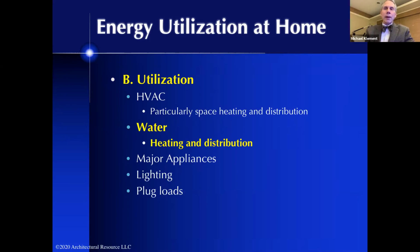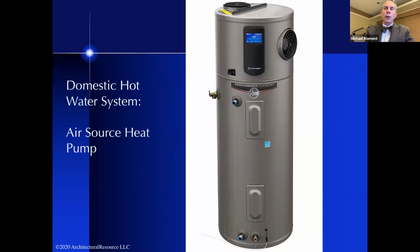arena. Once we have this dialed in a high performance home, we're focusing our insulation and our orientation and our windows so that we're reducing the energy loss. So our HVAC loads actually become quite low and other loads become more prominent, in particular domestic water heating and the distribution of that. So what we're using these days is what we call an air source heat pump.